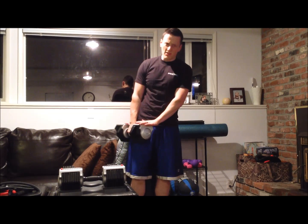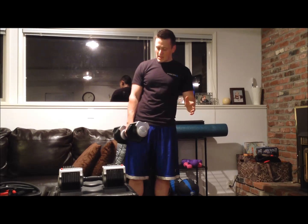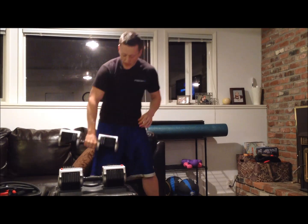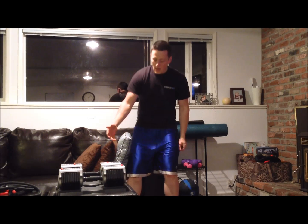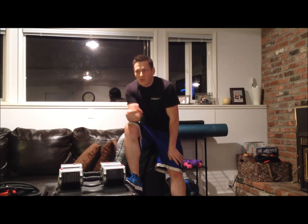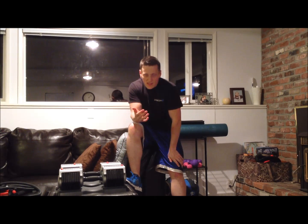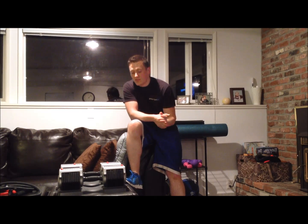So if you're using free weights, just be sure you have good form. It's as simple as that. Don't be stupid. Lift smart and keep good form. So I wouldn't say that's a disadvantage of dumbbells, but it's actually a risk that you put yourself in when using dumbbells or free weights. So use good form.